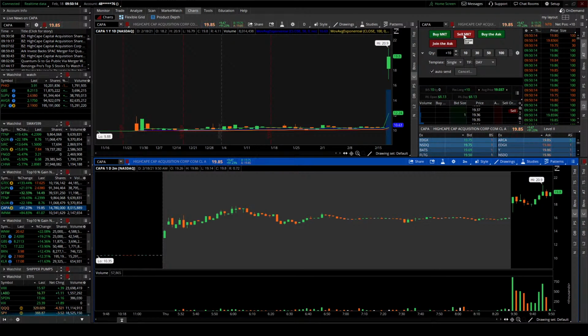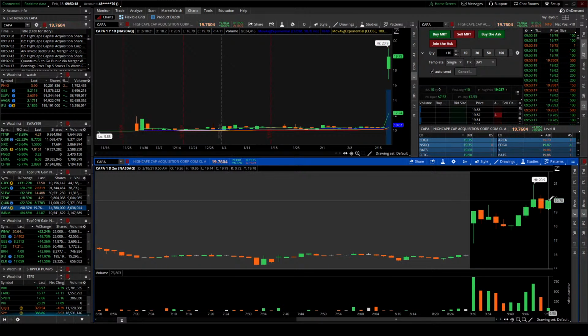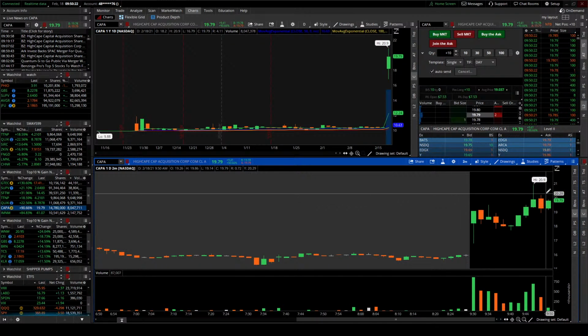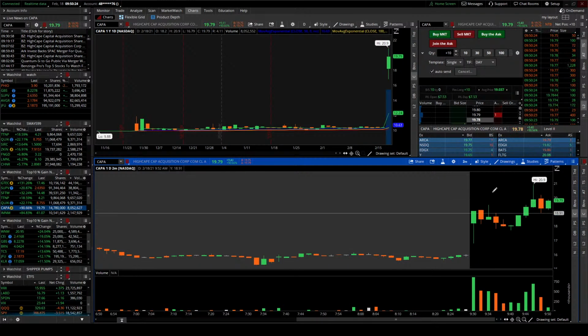There we go. Now it's starting to push back up. And this candle here, we want to get above that red candle, the body of that red candle. Then we'll have a little engulfing candle. Let's see. I think if it can break back over 20, I think it'll start going pretty nuts.